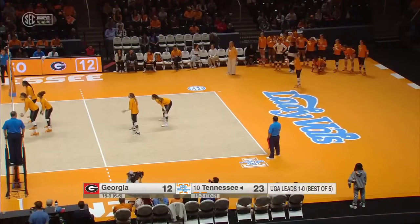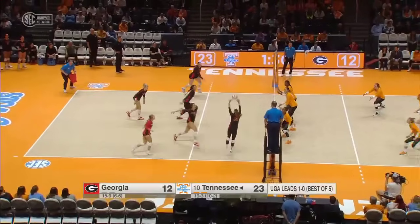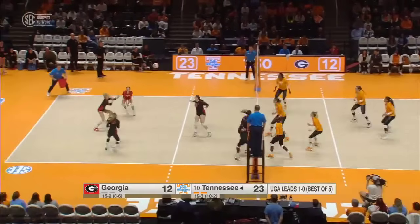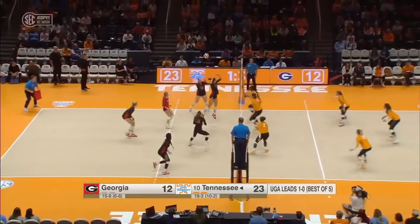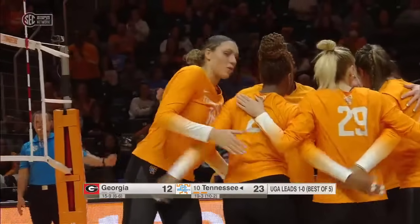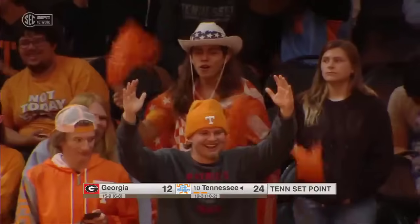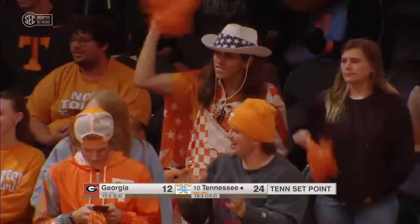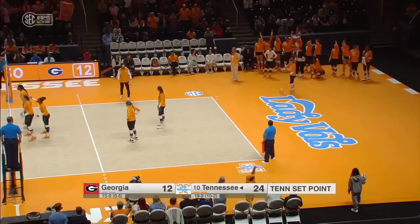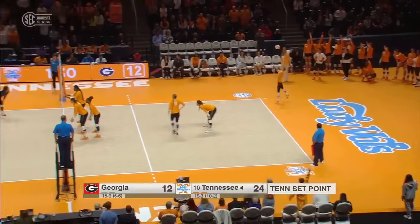Fantastic response from the 10th ranked team in the country after dropping set 1, in your own environment. They have turned things around in a flash. Brower to Evans. Another block for Tennessee. Fingal. Raven Chase there again. Set 2 has been all about the block. I talked about it in the first set, but until you're on the court and you see just how big Morgan Fingal and Raven Chase's block is, it's pretty unbelievable. 6 blocks in the set alone for Tennessee, and it's set point.